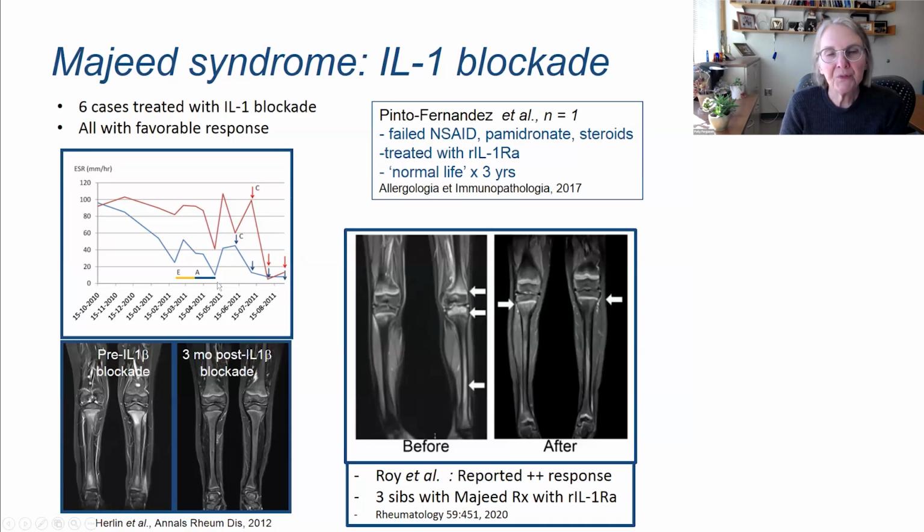The mom just felt like she couldn't give these daily painful shots to these boys anymore. She stopped doing it. They flared. The oldest son then got put on canakinumab that blocks IL-1 beta specifically, and he got better. Subsequently, the younger boy as well, who also got better. And this was 2011, and the last update I got was maybe a year ago that they were both doing very well, continued on canakinumab.